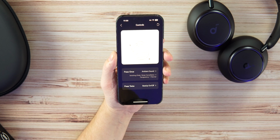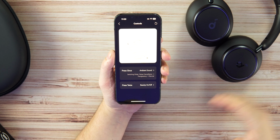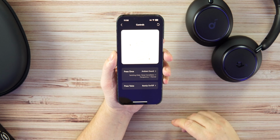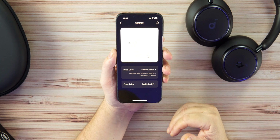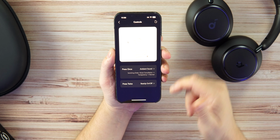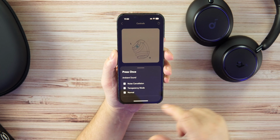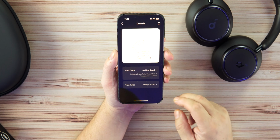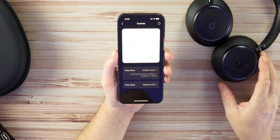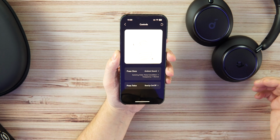Now your controls. Again, these come with buttons. The headphones have buttons that you can control the volume, next track, previous track, pause and play. But if you go on here, you can control, press once, your ambient sound. It shows you which button it is on here. And you can go in and you can change that and turn these on and off if you want. But pressing once on that button will scroll through transparency mode, ANC, or turn it off.